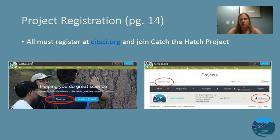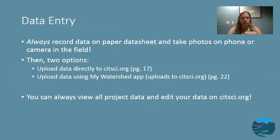So the first step here is that everybody needs to register on the supply.org webpage. You sign up, you use your email, create your own password, you'll get a confirmation, and then you can search under projects for Catch the Hatch. When you get to that page and see it, click ask to join, and that will send a notification to me to approve you to join the project. It's a private project because we're really trying to make sure we have validated, trained volunteers. So you'll join, and you'll be a part of the exclusive Catch the Hatch team.